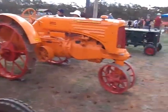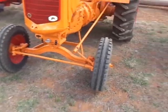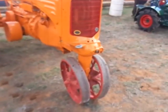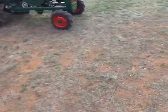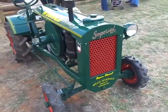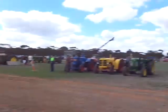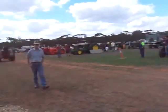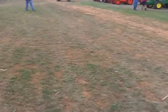Minneapolis Moline. That one had two rubber tyres. This one had cast wheels at the front. Minneapolis Moline. A little Imperial McDonald, homemade. Looks good. Alright, we'll go from that way up to that way and then back along that way. I'm going to start from the very start.